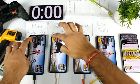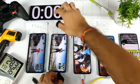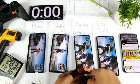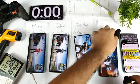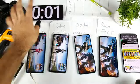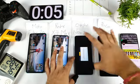Now I'll try to start the match and I'll try to disconnect the cables in all the four smartphones. And the stopwatch will start at any moment now. So all the phones are completely disconnected and the stopwatch is started exactly. As you can see friends, perfect timing. So this is going to be really interesting.